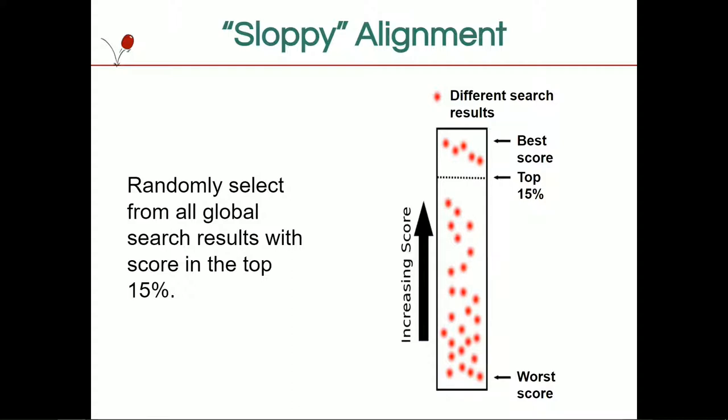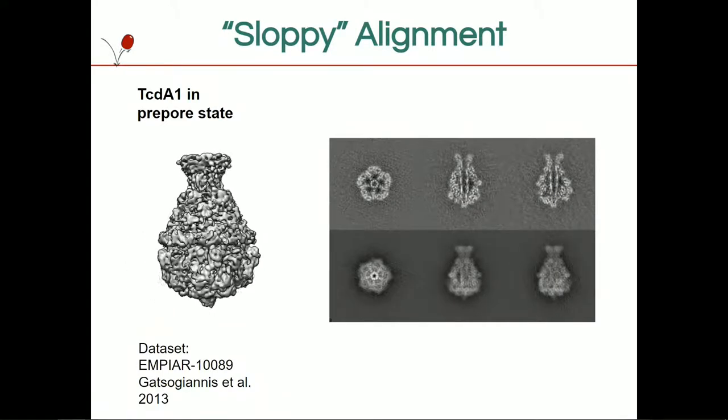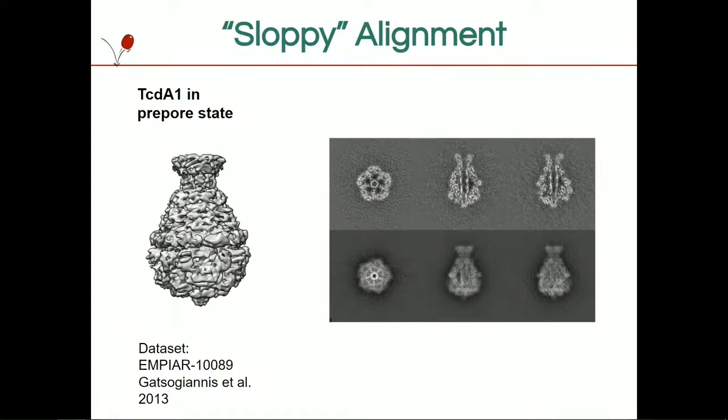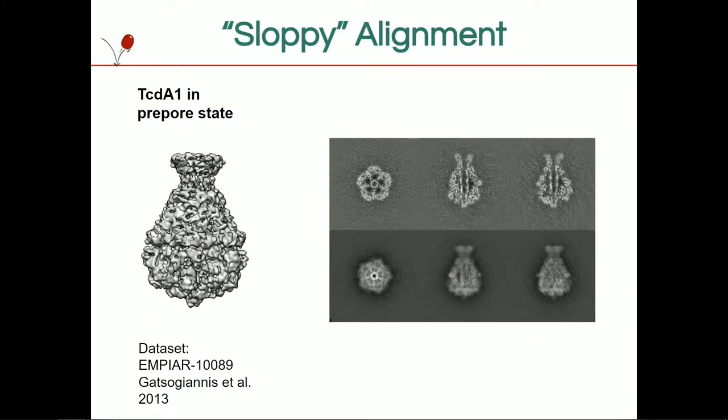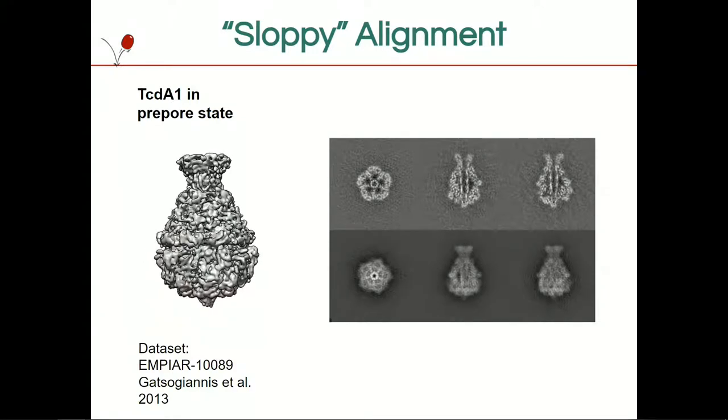When things get good, these scores really stretch out. And in many cases, there's only one result that's in the top here. And so you start picking the very best one. In the case I showed you, because of this symmetry, there will hopefully be five in there, and you will randomly pick one of those five. Once you start doing this, you get a much better reconstruction of this symmetrical object. It looks good from all directions. And this is a systematic way of avoiding these local minima.